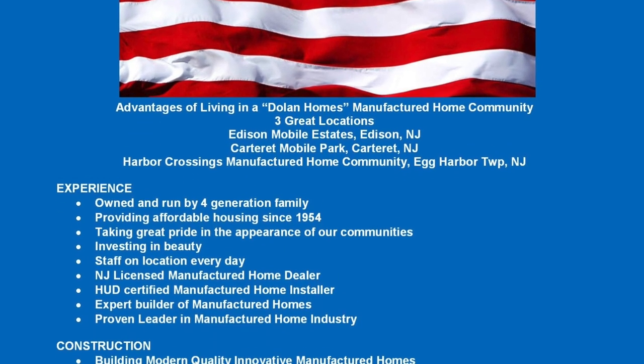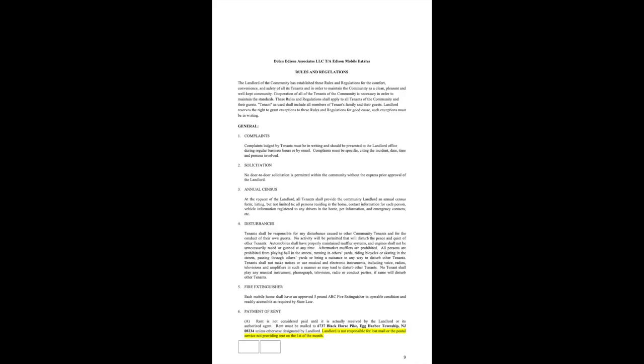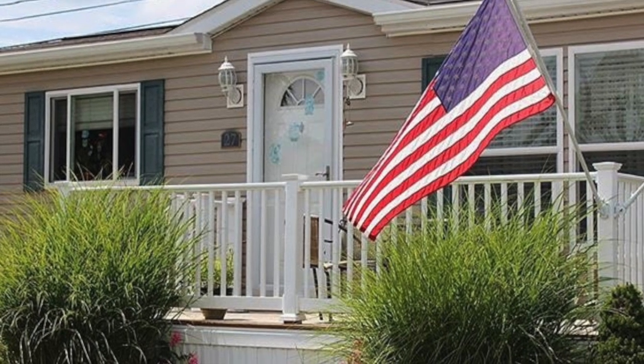We have a lot of advantages to joining us. We are a land lease community, so the cost is very little because the actual homeowners do not pay the real estate. Edison Mobile Estates pays the taxes and thereby makes it much easier for homeowners to purchase homes. The median income price of a home in Edison is over 400,000, and our homes are from 148 and a little bit lower and a little bit higher.